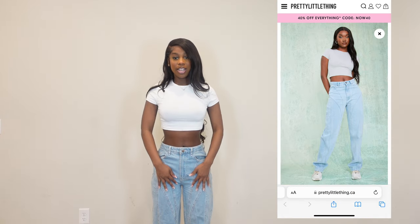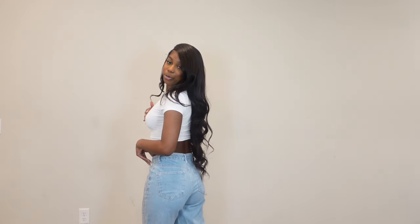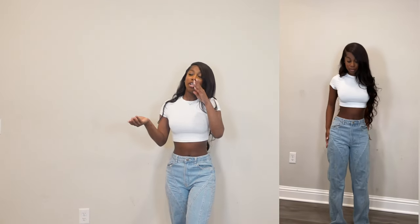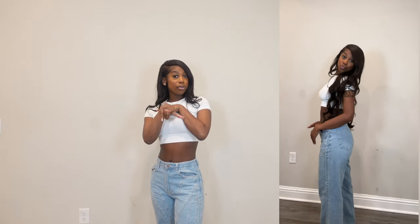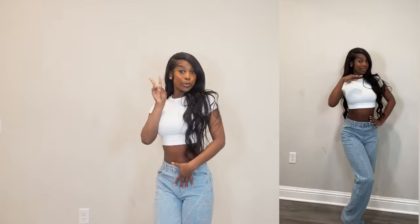Starting off with this beauty right here are these denim mom jeans. As you can see, they have some detailing all across the pant line, which I think is very unique. And at the back, well, don't have nothing at the back. They just add a little extra to that look, make it more expensive, if you ask me. These jeans are from Perlu Thing. I got this in a size 2.